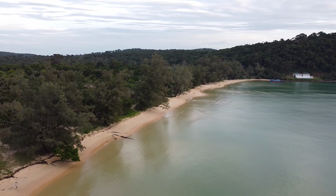So Lazy Beach here is absolutely stunning. The beach is so nice, the sand is so soft, and the beach is really long as well. But it's so strange how different it is over on this side of the island compared to where we started today over at the pier, because there's so much rubbish being washed up on the beach there. There was a lot of beach cleanups going on, which was good to see, but over here there's no rubbish at all, so it's a much nicer beach.